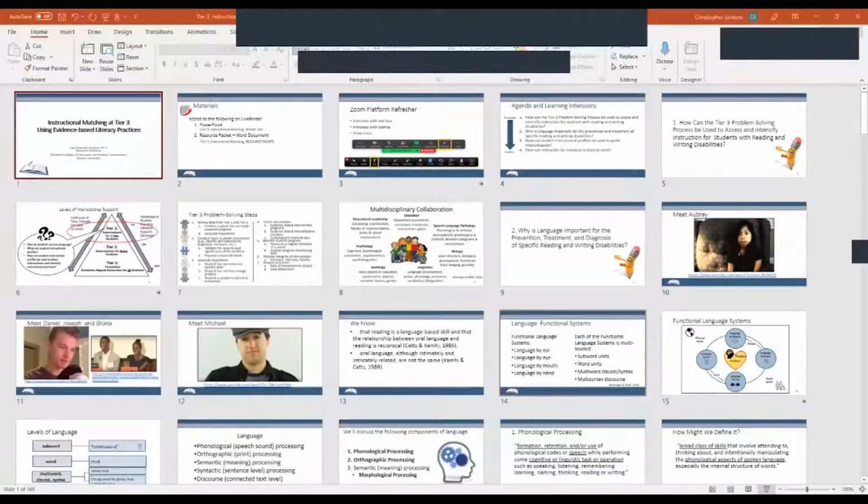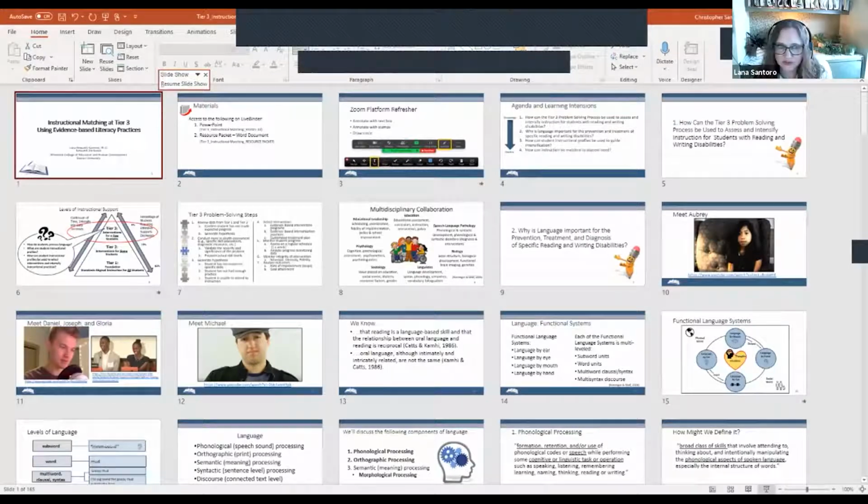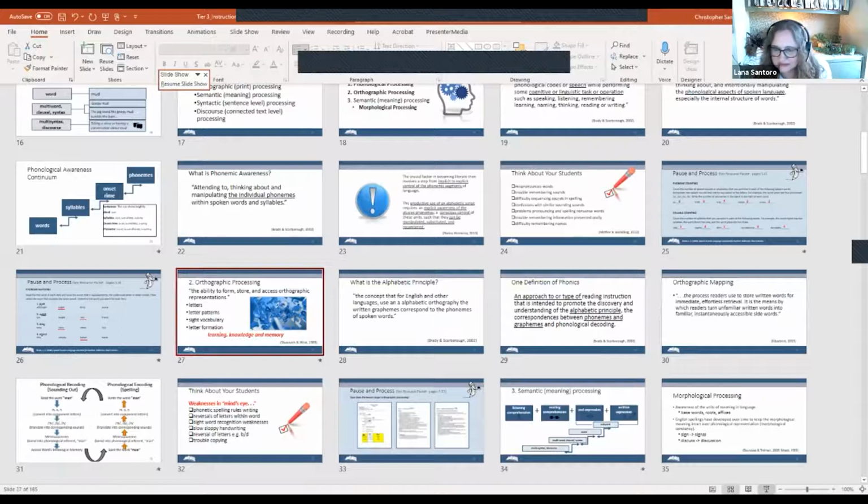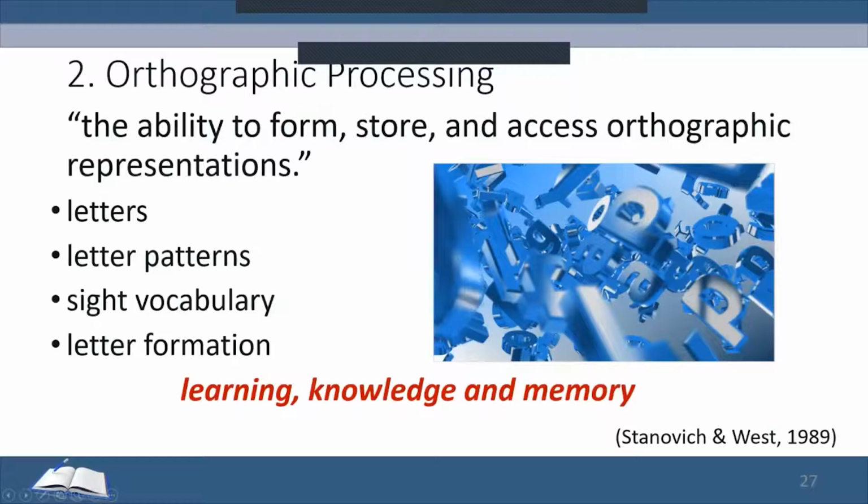Okay, fabulous. We're going to keep building this because I want to get to a complete model of instructional profiles, which requires the 3 levels of processing here. So let me move on to the next example, which is orthographic processing. So with orthographic processing, we are right here. So with orthographic processing, we're taking a shift.